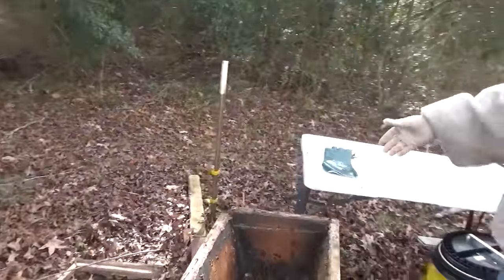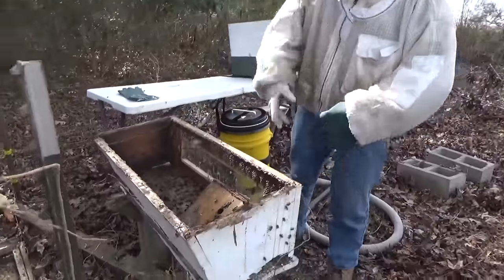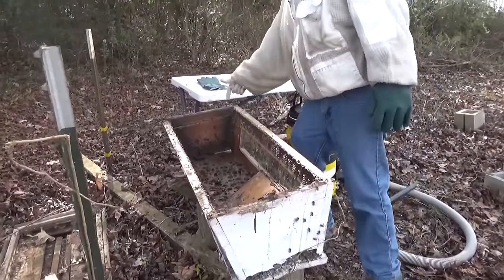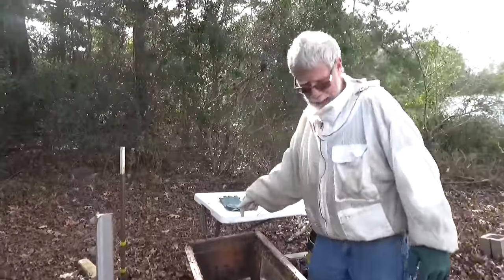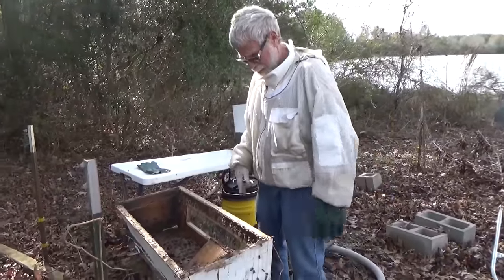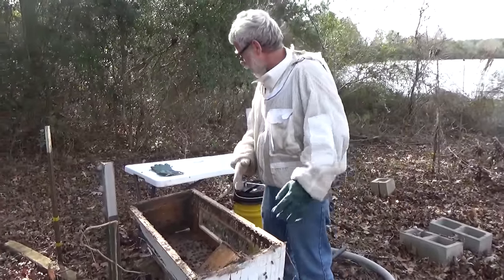Now there's robber bees showing up. And how can you tell the robber bees? Because a hive bee knows this is the entrance over here. These bees, they're just opportunists. They're taking advantage of some honey right there. So they're gonna clean that up.